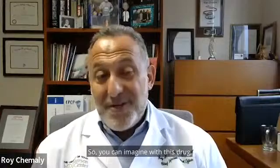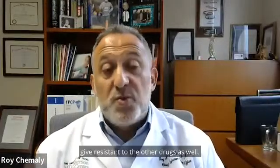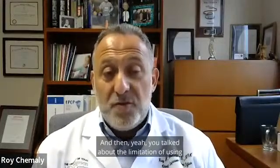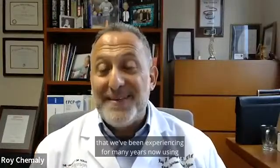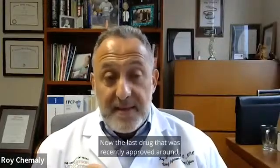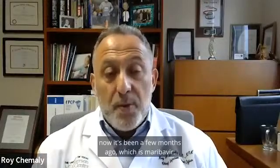So you can imagine with these drugs, you may get cross-resistance. If you have a specific mutation to one drug, it may also give resistance to the other drugs as well. And then you talked about the limitation of using these drugs because of toxicities that we've been experiencing for many years, using them as preemptive therapy or even for resistant and refractory CMV infection.